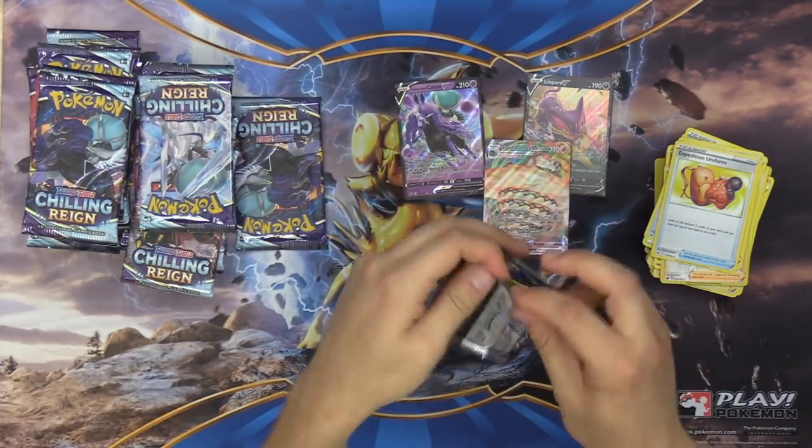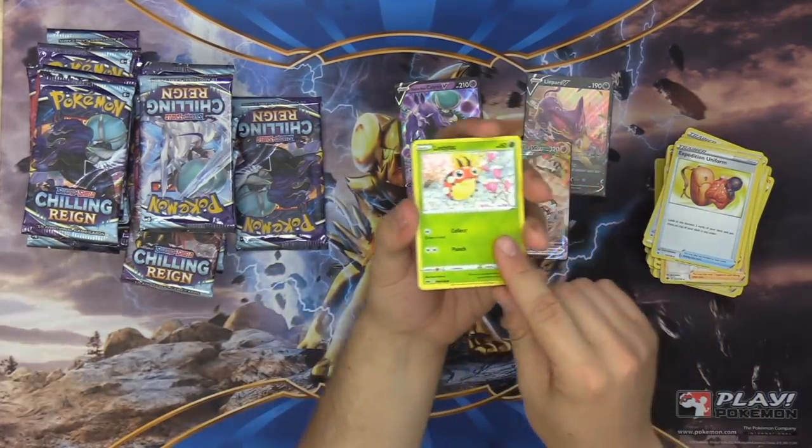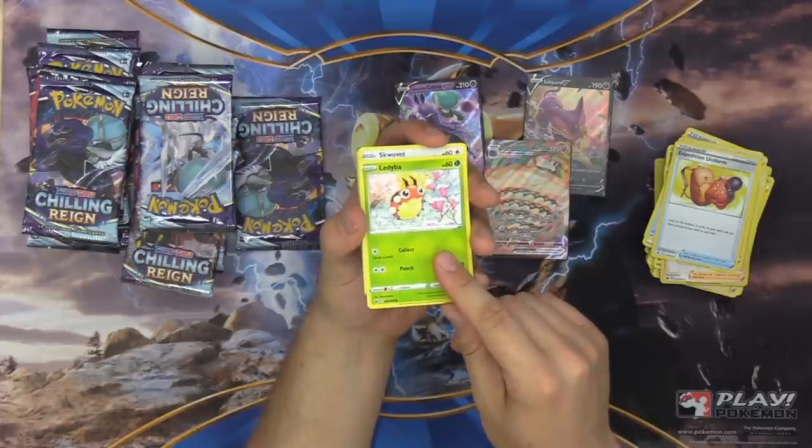So you could theoretically, I guess, use it to, it just doesn't seem worth it. I can't imagine that card ever being worth it.